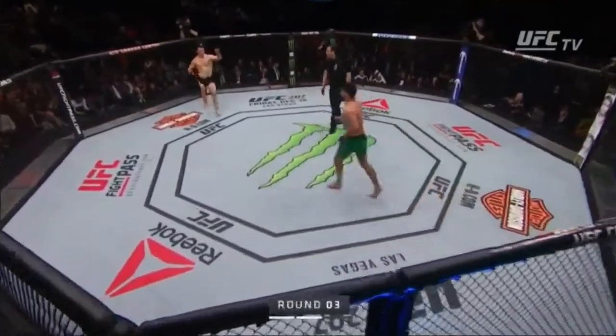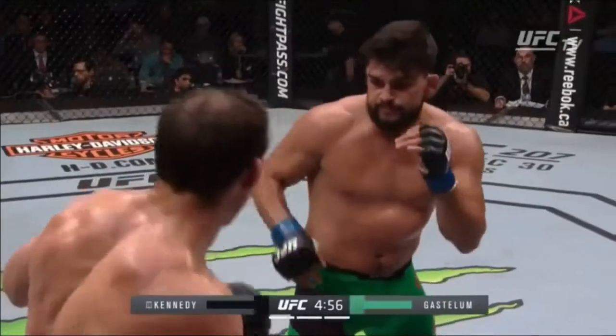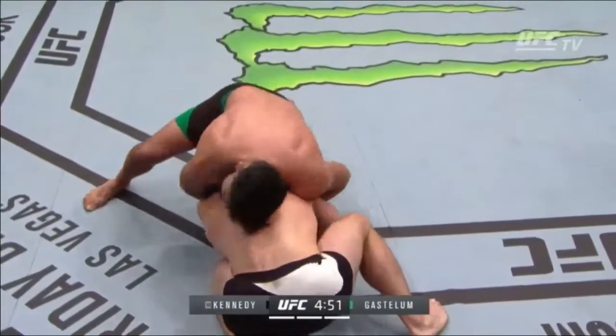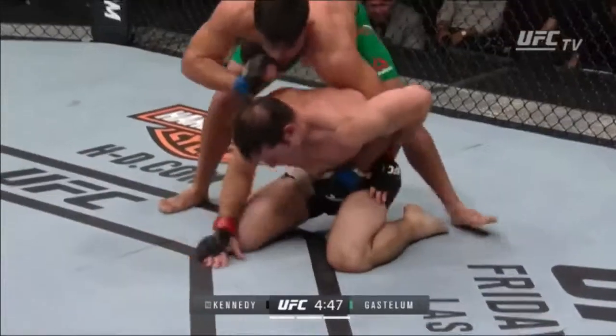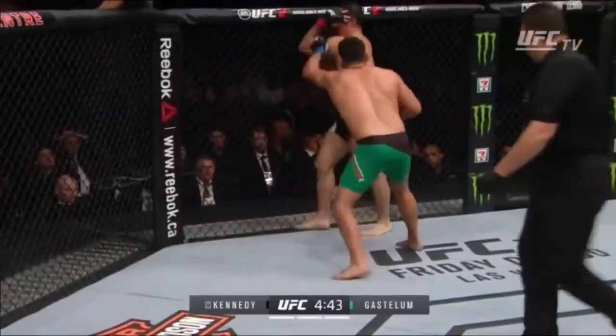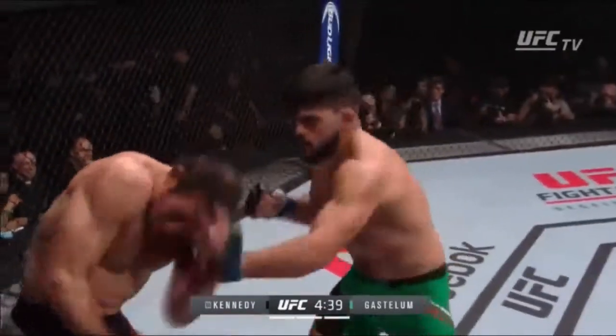Third and final round. Kelvin Gastelum runs towards Tim Kennedy at the beginning of this round. I think he senses that Tim is slowing down. 1-2 by Kelvin. Looking for the neck, spins to the back. I'd be shocked if he decides to stay here, though. I think he's going to try to beat him up. Boom, boom, boom. Kelvin all over him here.